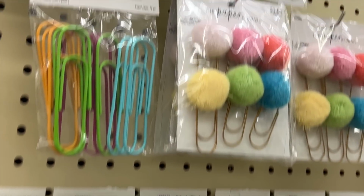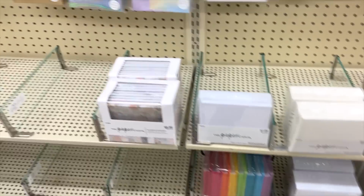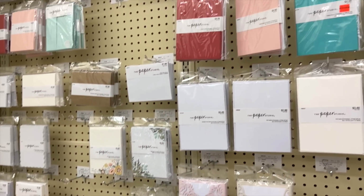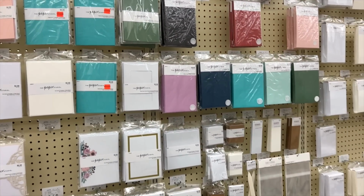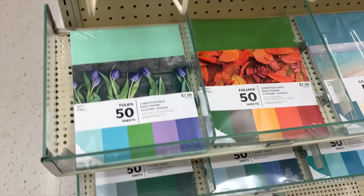And I really discovered some cool pieces over here in the paper studio. And I could not help but look at these letters. I think they're adorable. Definitely going to pick up some of those. I also have been really enjoying the card section. So I wouldn't call myself a card crafter or a card designer, but I do like embellishing cards and adding to them. So I'm going to pick up a few of those.